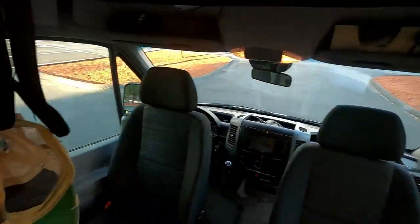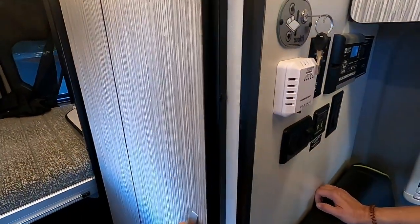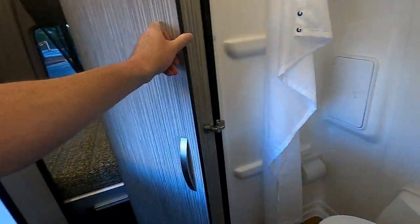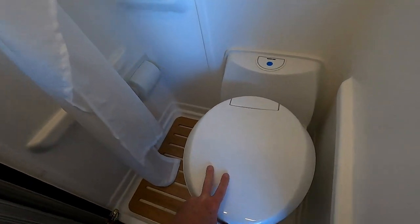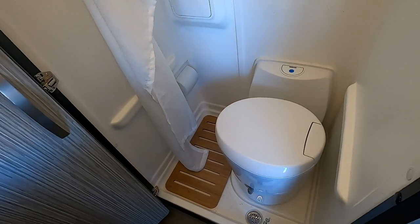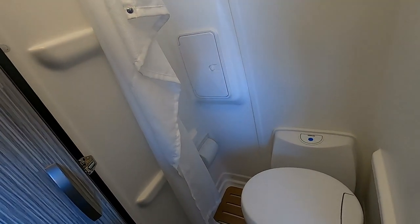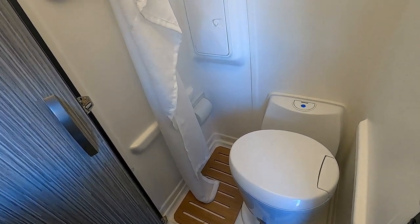As far as a restroom goes, we've got one. The unit has what's called a wet bath. So this bathroom has a folding door here, and it has a toilet that swivels, so you can swivel the toilet based on whether you're taking a shower or using the facilities. There's an overhead light in the bathroom, so you can use the restroom in here.